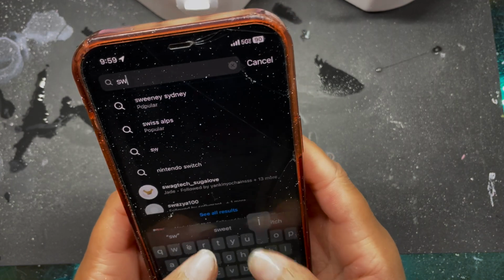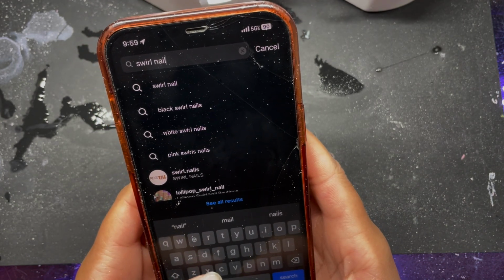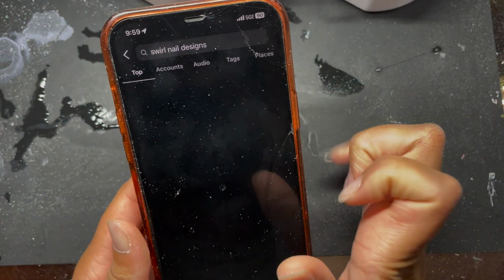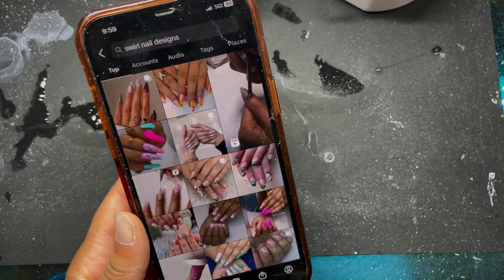Like, hey, we only have X amount of fingers, and you don't want to end up with a set where everything just looks thrown on. Okay, so in this particular instance, I decided to scroll on my own page in just a second here.